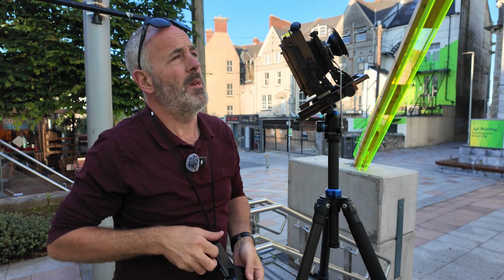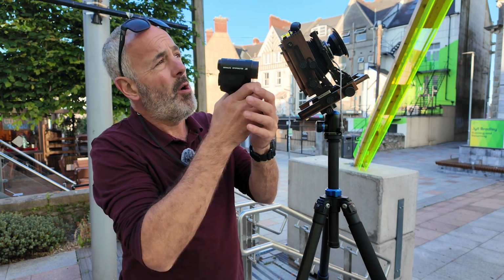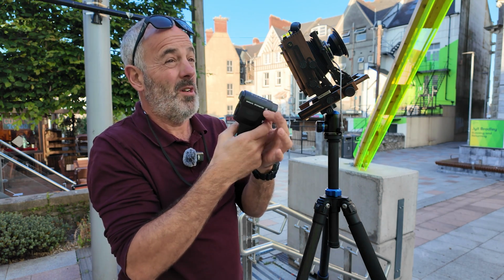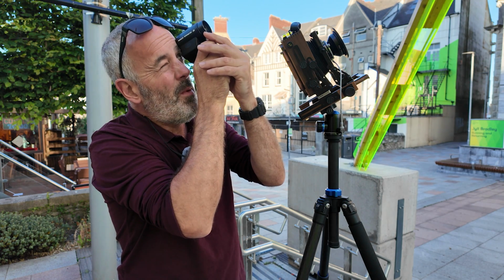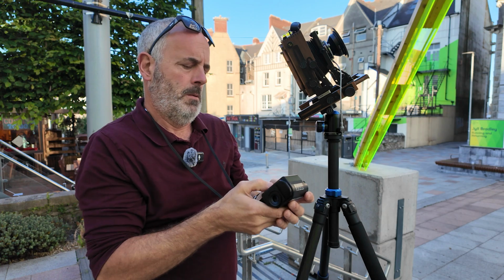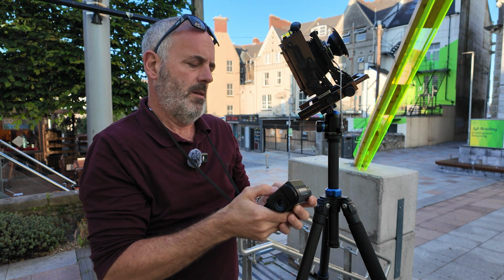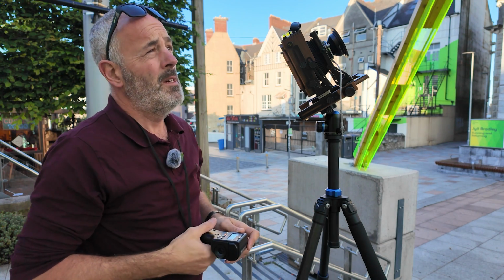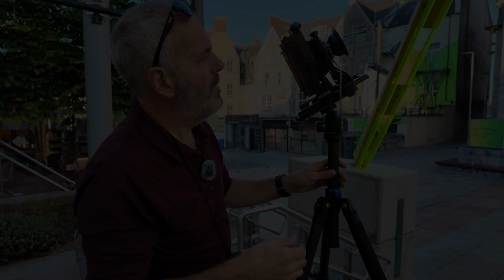Okay, let's get some meter readings. Now I'm going to meter off that bright band at the top. I'm not too worried about the windows going into shadow, which is kind of what I want really. So it's very bright at the top, but there are some grey squares which are giving me quite a nice mid reading. So it's f32 60th of a second. Actually, it's 15th of a second to allow for the polariser.